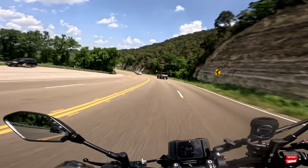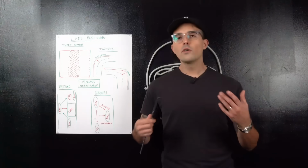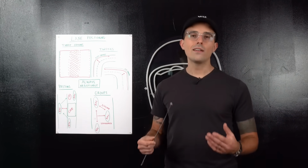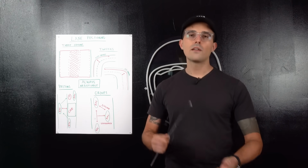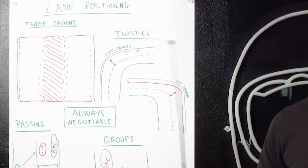It's really about just creating space and avoiding obstacles and getting to your destination safely. There are, of course, good, proper riding techniques you can practice, but at the end of the day, what you're trying to do is avoid obstacles, get there safe, and create space cushions. Again, your results may vary depending on what side of the pond you live on.